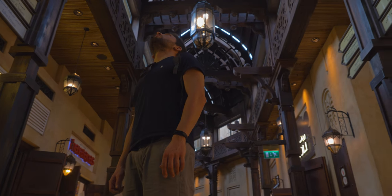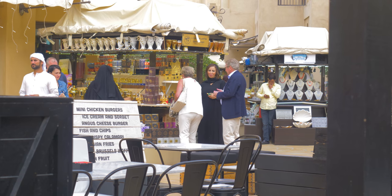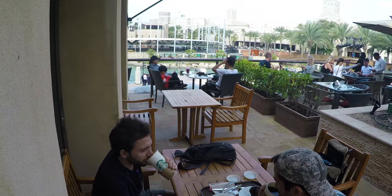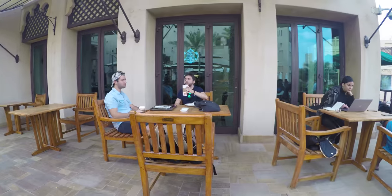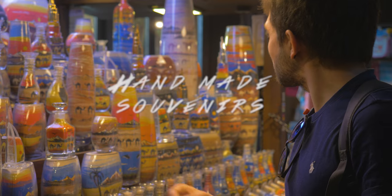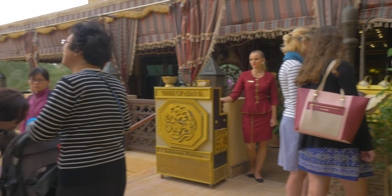Let's check this place during daytime. Parking is 3.6 euro per hour, but the first 2 hours are completely free. These handmade souvenirs are what you should take back home, but they're expensive here. We recommend buying them from Deira, the souk we showed you on the first episode. They're much, much cheaper.